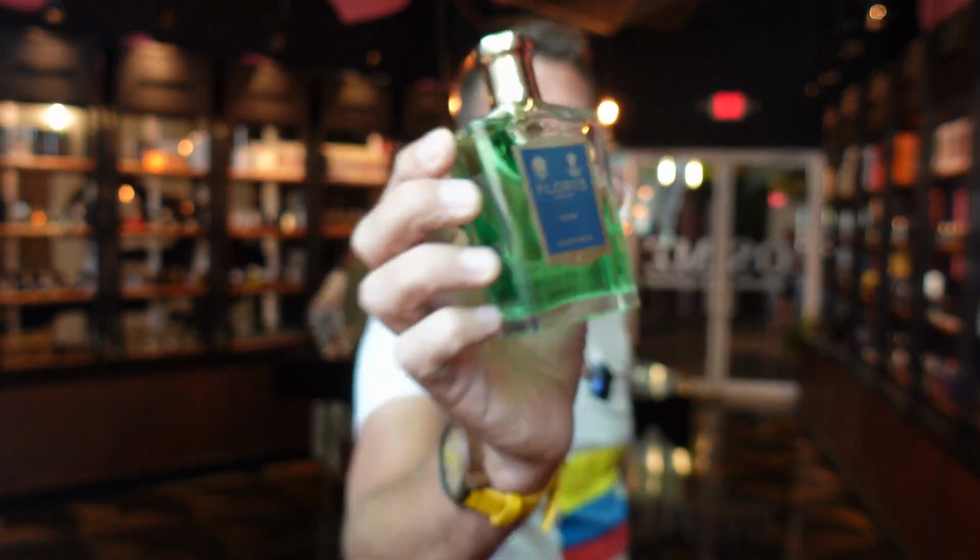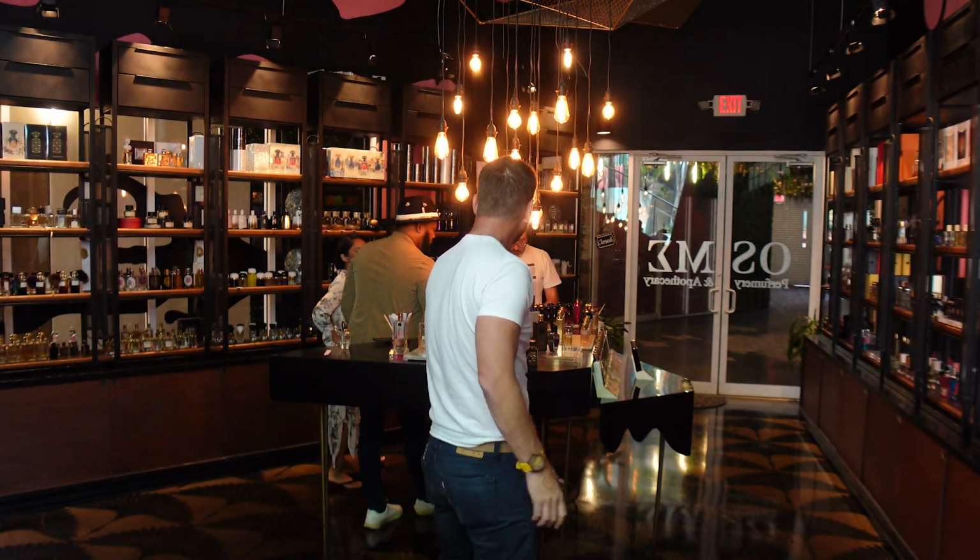When you first see it, being an eau de toilette and with the color, you may not think it's that strong. This is a very strong fragrance, very sexy. There you have it from FLORIS.